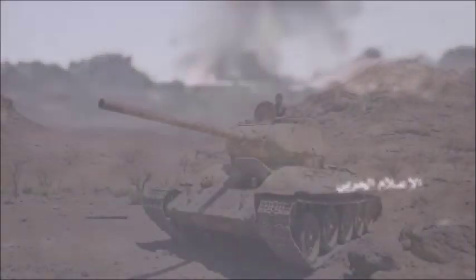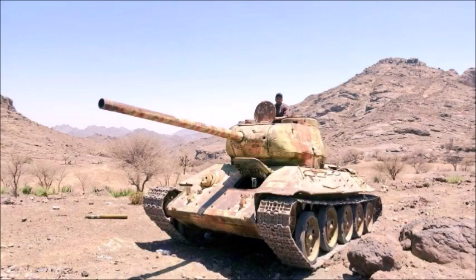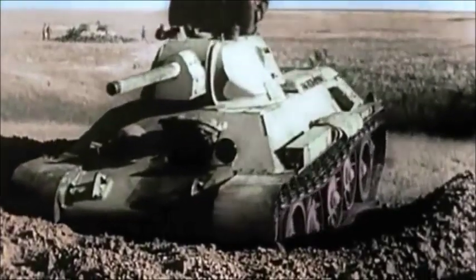So what do you think of these old T-34-85s and Su-100 tank destroyers being used in Yemen? How long do you think this conflict will last? I say the Yemen war will probably last another 5 to 10 years, but that's just an estimate.